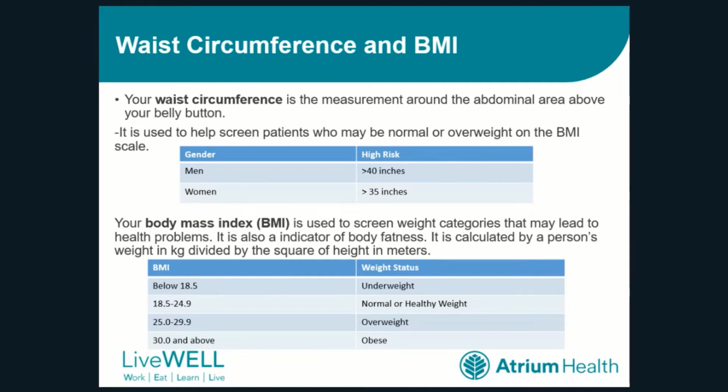The body mass index is another height and weight table that helps to classify underweight, normal, overweight, and obese. The BMI is used very broadly, but keep in mind, this test is just your height and weight. It's not female or male specific, and doesn't take into account extra muscle mass. The waist circumference is going to be a better indicator of risk.